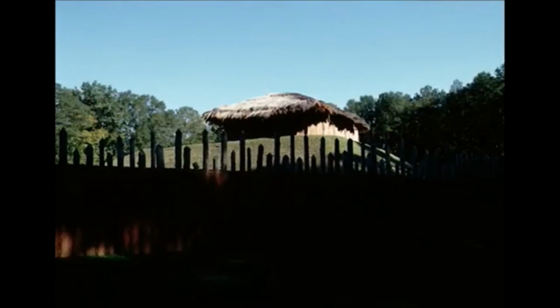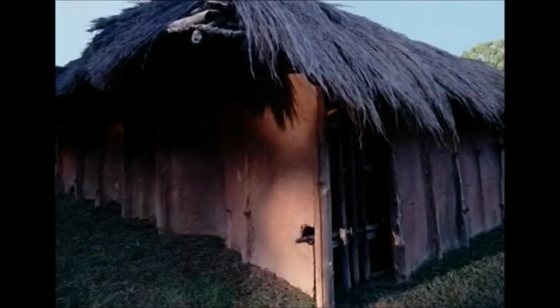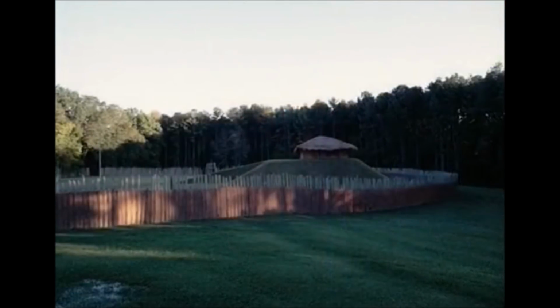How did we discover who these people were? How did we know what type of structures to build and where to build them? How did we find out how the structures were used?